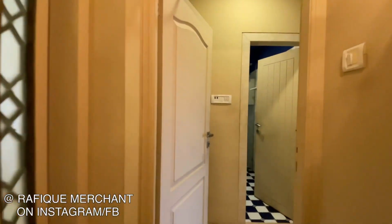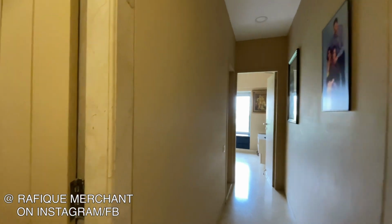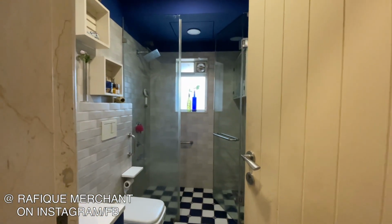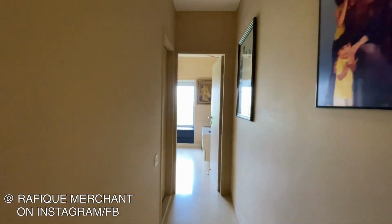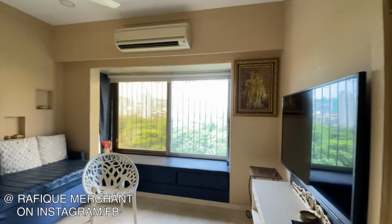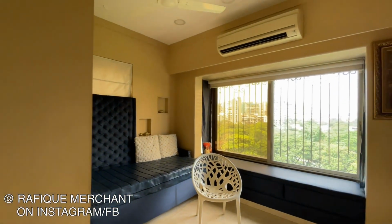Let's go and have a look at this one. So what happens is when you shut it, the entire space belongs to you, and this is a proper big bathroom. So the 3rd bathroom of the house with a shower area. Now these are the 2 bedrooms. One is this, and one is this one here.